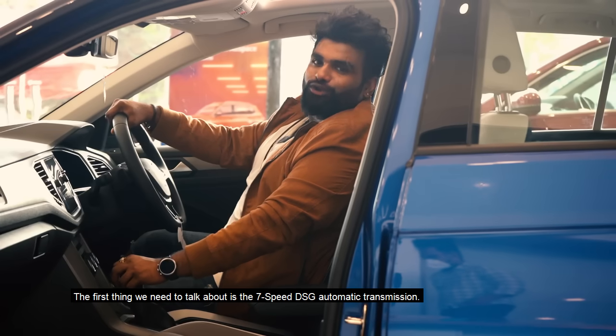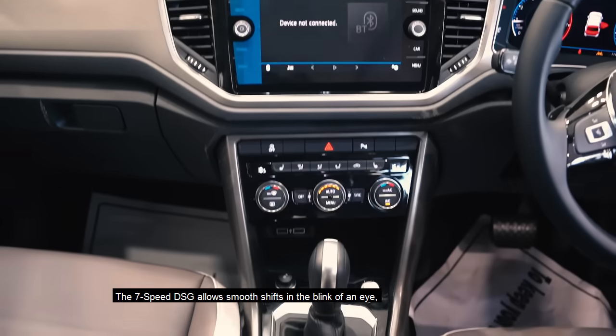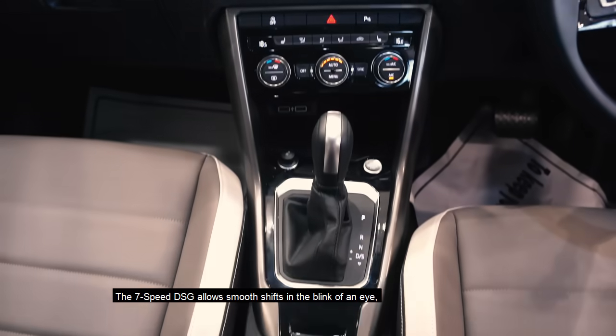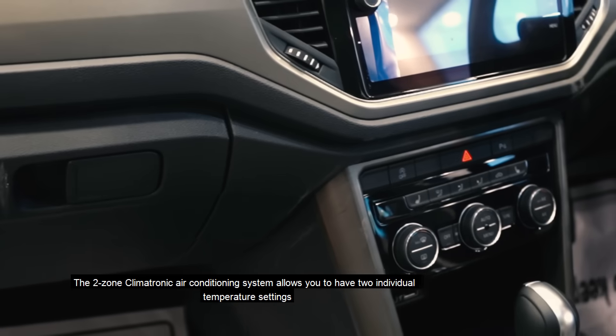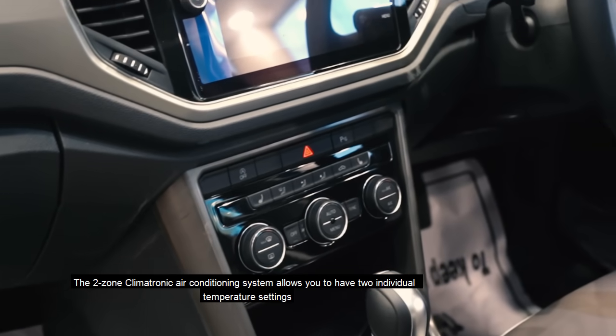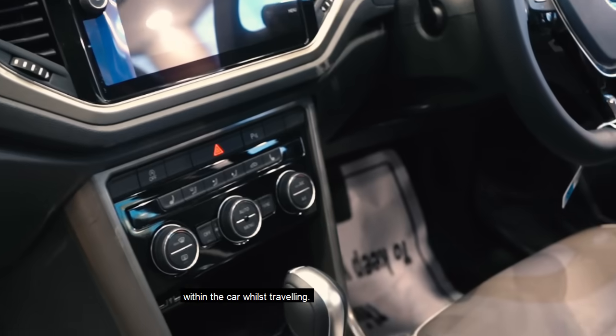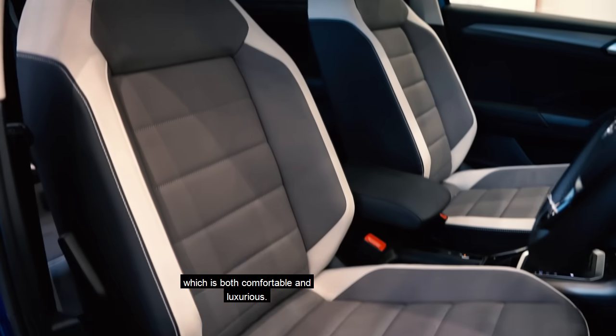The first thing we need to talk about is the 7-speed DSG automatic transmission. The 7-speed DSG allows smooth shifts in the blink of an eye, ensuring comfortable driving and superior driving experience. The 2-zone Climatronic air conditioning system allows you to have 2 individual temperature settings within the car while traveling. The seats in the T-Roc are made of Vienna leather, which is both comfortable and luxurious.